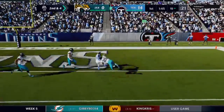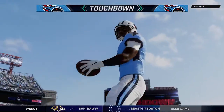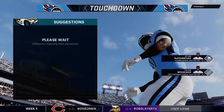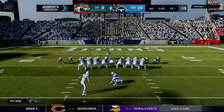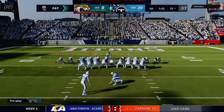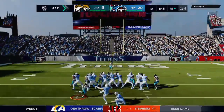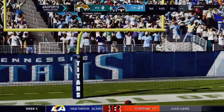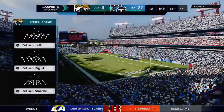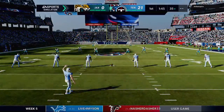That's going to be caught at the 10-yard line. And into the end zone for a Tennessee touchdown. A.J. Brown with 2 touchdowns on the season, both in this game. And the Titans are going to add on to their lead. It's good, and before you know it, it's 21-0. Makes the score Titans 21, Jaguars nothing.